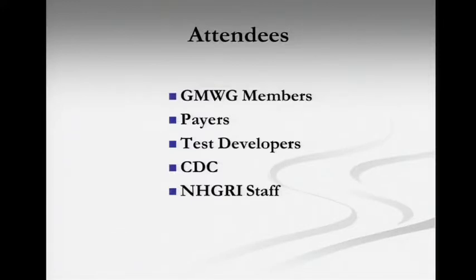So as I was mentioning, several members of the Genomic Medicine Working Group were there. There were also a number of payers. We had representatives from WellPoint, some from Palmetto GBA, which is a Medicare contractor. As someone mentioned yesterday, CMS was also there. A number of test developers were also represented: Myriad, Genomic Health, Everson Genetics. Wien Curry was there representing the CDC. Eric and Laura and Jean, a number of NHGRI staff were there, and a key group that I missed off, unfortunately, on this slide, is the Center for Medical Technology Policy, the group that we worked with.